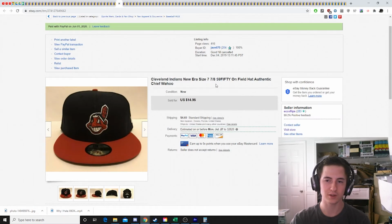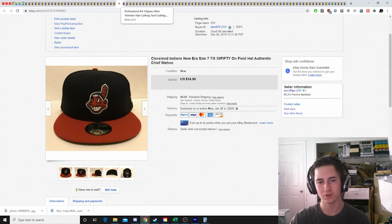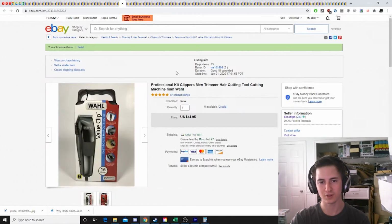So here we got another hat. This is one of my bad hat buys from Ross, and I paid like 12 bucks for this, and I sold it for 15 plus shipping, and then I basically broke even on that one. So you live and you learn.